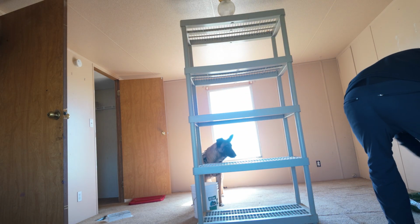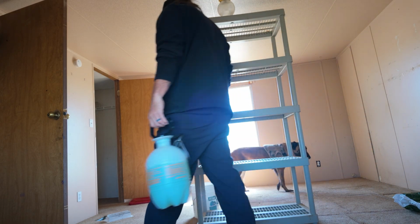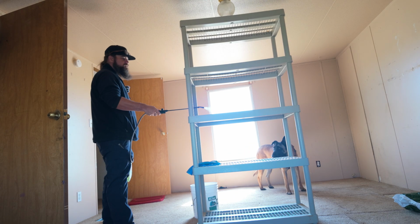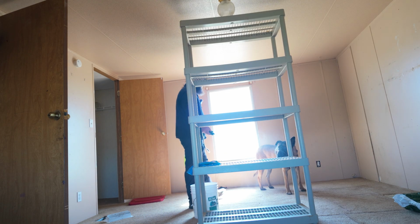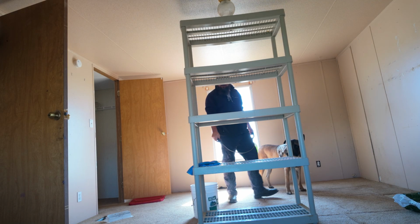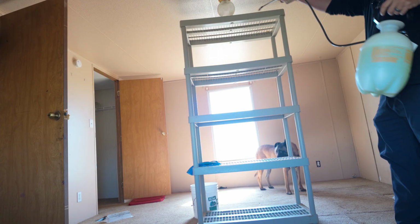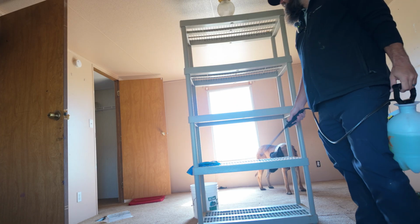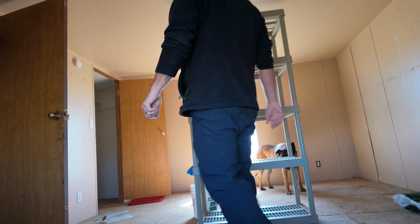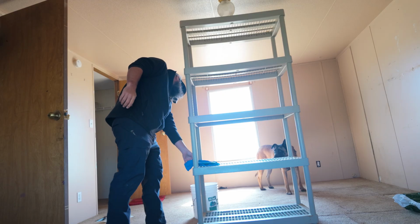All right, we're going to spray the disinfectant all over this. Just wipe it down. And we're just using Simple Green disinfectant and cleaner in here, mixed in a gallon of water. So now I should probably use the sponge to scrub this.